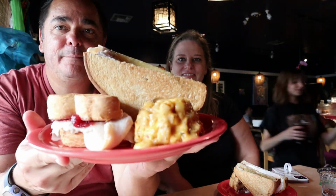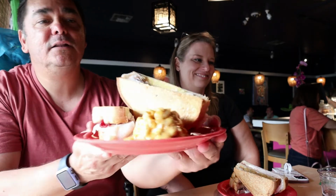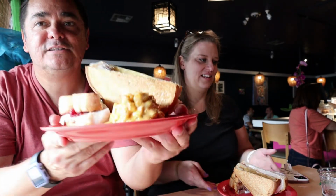Our food is here. We're still missing one sandwich, but yes. That's not the peanut butter and jelly one? This is. Oh, but that's not your sandwich. We got the Woody, that's the Thanksgiving. Yeah, this is the Thanksgiving. I mean, look at this bread. It's so thick. And then you can see the mac and cheese here. I don't know how well it looks, but it is well seasoned. You can totally see the seasoning on it.